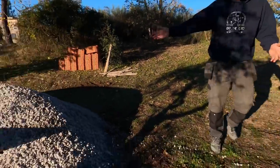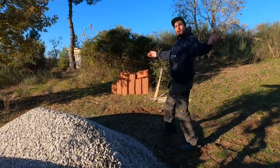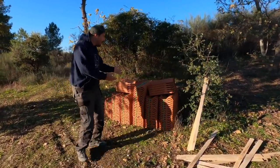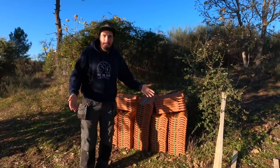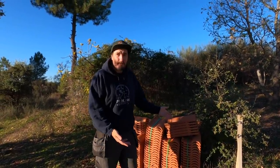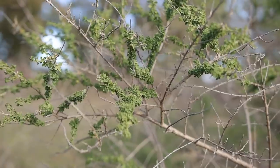We have some gravel. And then if you come over here, look at this. We have a load of new roof tiles. So can any of you guys guess what these roof tiles are for? And I'll give you a clue. It's not for the garage or workshop build.